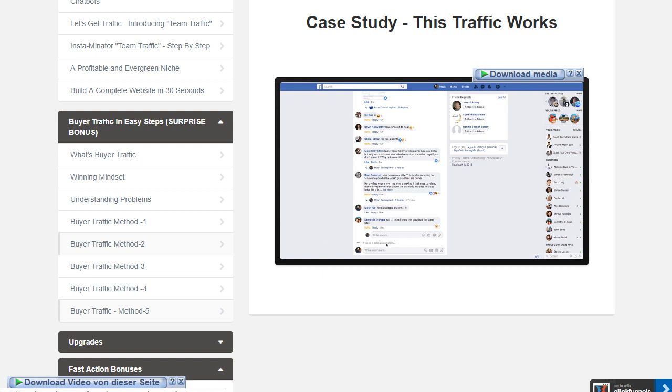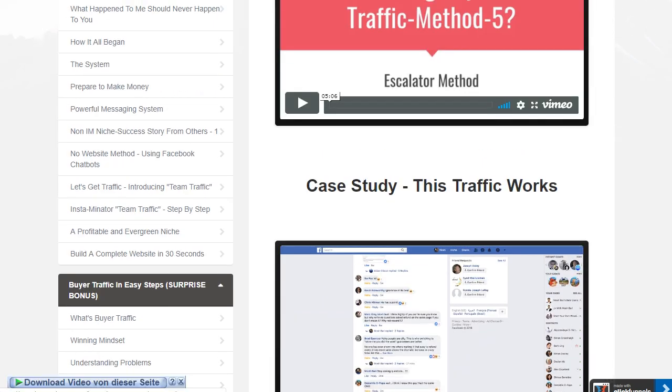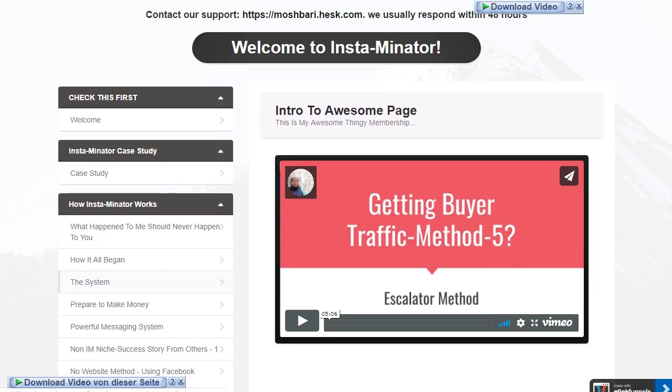And the beauty of especially methods 2, 3, and 4 here is that you can go in without having a list, without having any particular expertise, but just by being helpful, you can basically start getting buyer traffic. And this bit here I really, really liked. So there you go. That's it in a big nutshell.